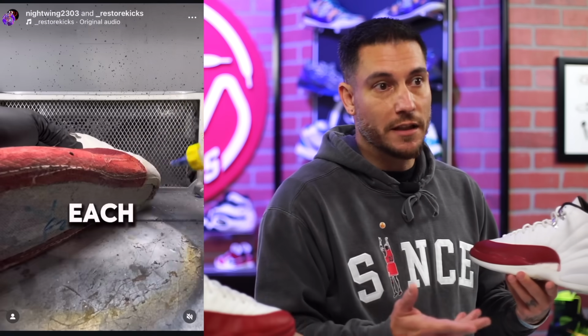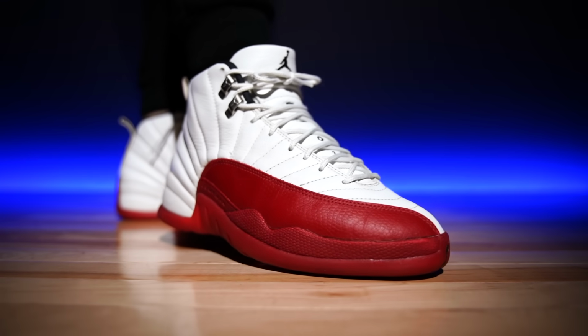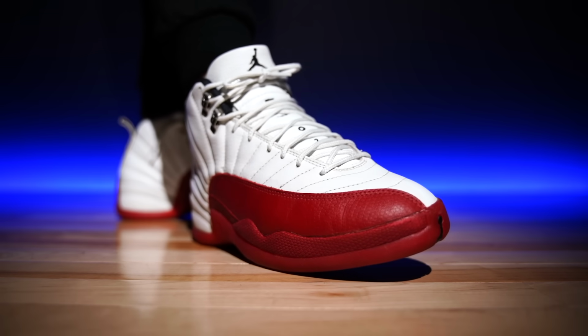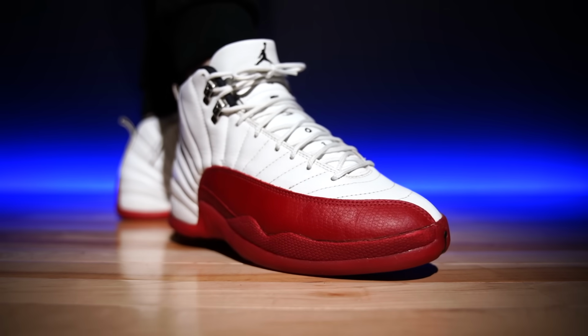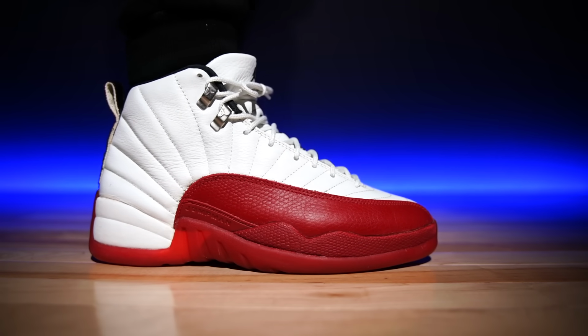So I think that this is really interesting when we're talking about shoes, and this is a common practice even today. I love just seeing these things taken apart. It's so cool to me that this is how shoes are made. Now, as far as the fit with an original pair, is that different than a lot of these retros? Yes. These fit much truer to size. So like when I say go true to size, this literally feels perfect.